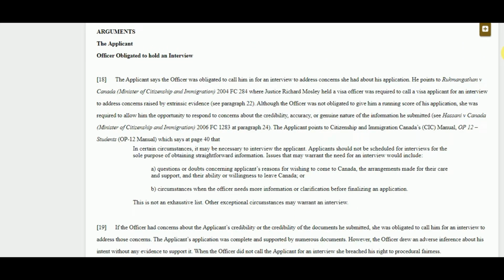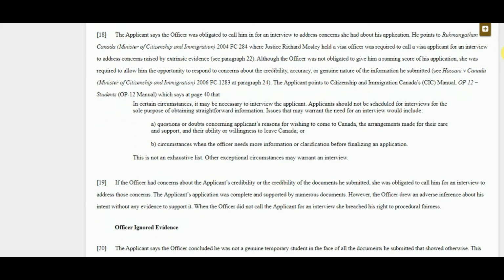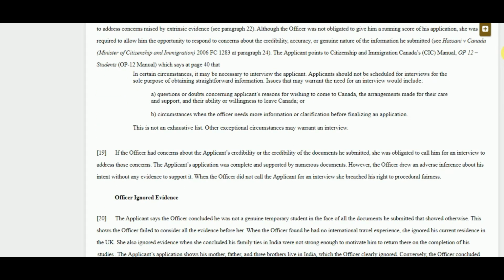There are some arguments. The applicant says the officer was obligated to call him for an interview to address concerns she had about his application. He refers to other cases where Justice Richard held that a visa officer was required to call a visa applicant for an interview to address concerns raised by extrinsic evidence. She was required to allow him an opportunity to respond to the concerns about the credibility, accuracy, and genuine nature of the information he submitted. If the officer had concerns about the applicant's credibility or the credibility of the documents he submitted, she was obligated to call him for an interview and address those concerns.